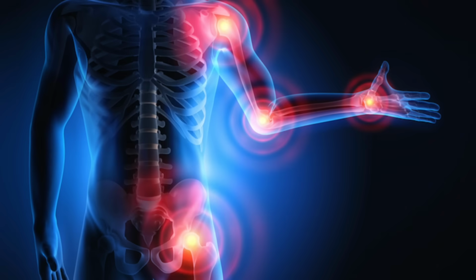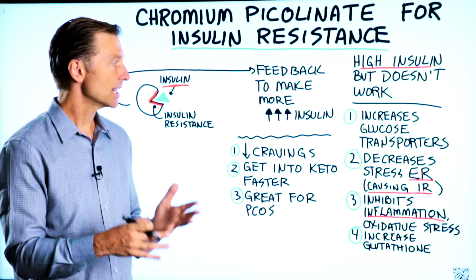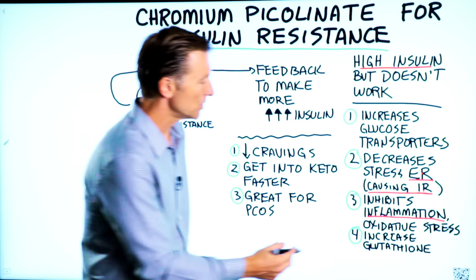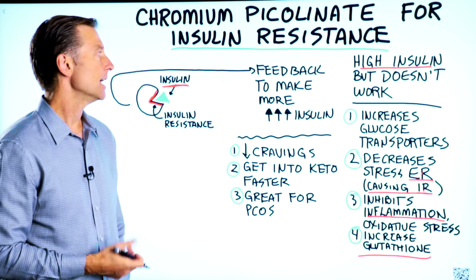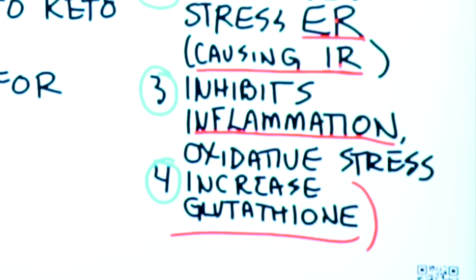Number three, it inhibits inflammation. So not only will chromium decrease inflammation, it's an anti-inflammatory, but it will decrease oxidative stress. Also, number four, it can increase glutathione, which is the most powerful antioxidant in your liver and in certain other parts of the body. So this right here is going to improve insulin resistance.